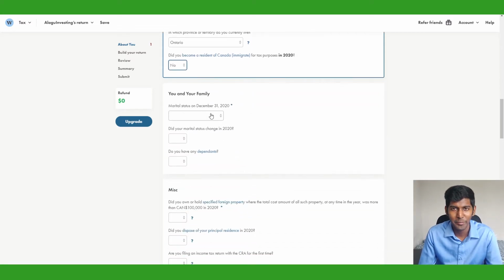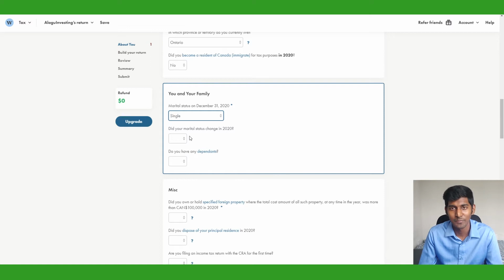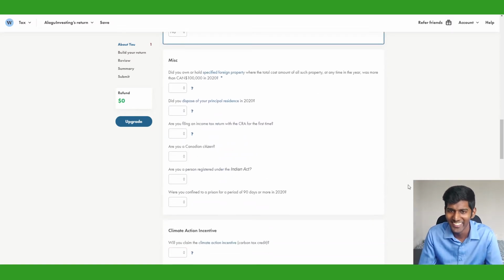Marital status on December 31st, 2020. Single. Did your marital status change in 2020? Nope. Do you have any dependents? Nope. Section 5 is also done. We're speeding through this, guys.